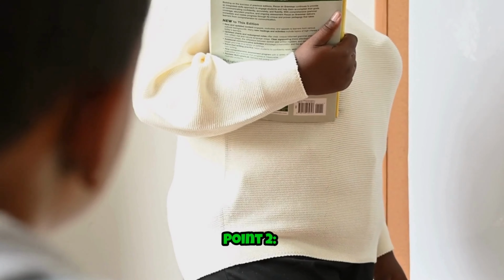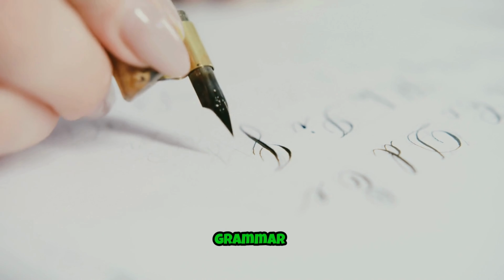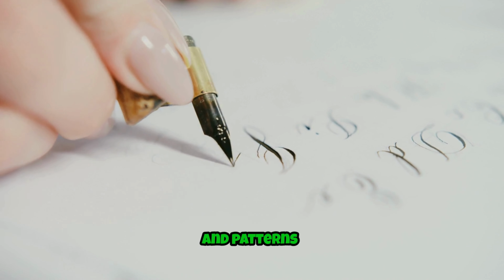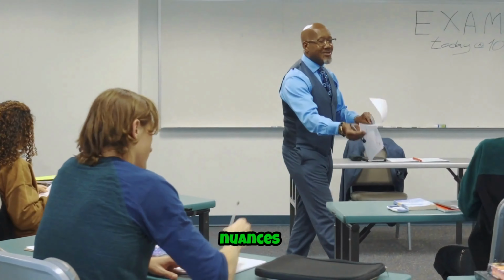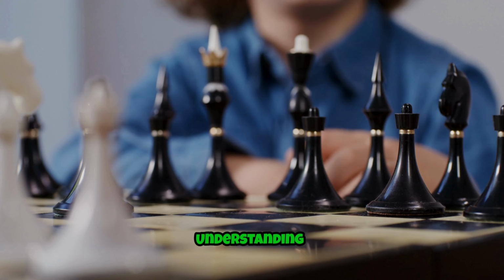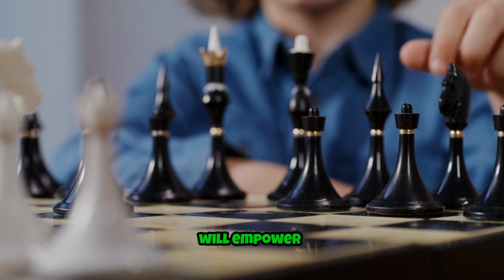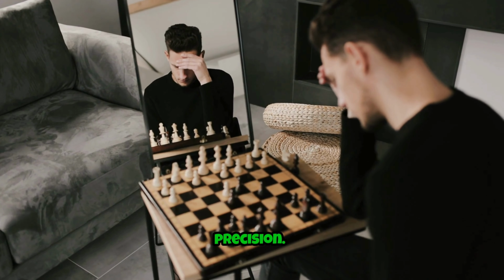Point 2. Dive deep into grammar rules. Delve into the intricacies of German grammar by studying its rules and patterns meticulously. Dedicate time to comprehend the nuances of cases, verb tenses, word order, and more. Understanding these fundamental principles will empower you to navigate the complexities of the German language with confidence and precision.